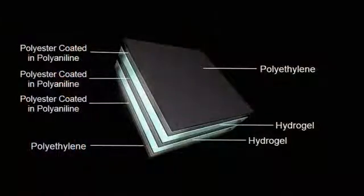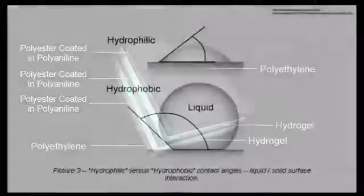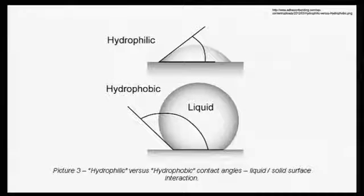Hydroshield 15, as the name suggests, is made up of materials that are high in hydrogen atoms: polyethylene, polyester, polyaniline, and hydrogel. The special feature of our product is that it combines polyethylene, polyester, and hydrogel effectively through the use of polyaniline, making it possible to use hydrogel and hydrophobic materials simultaneously.